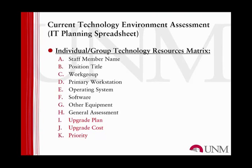This is a list of the 11 columns on the first worksheet. The work group column is used to indicate a smaller work group of 2 or more people within the larger organization that you're describing. This, for example, could be a customer support team, an accounts management team, accounts payable or accounts receivable team, order processing team, etc.